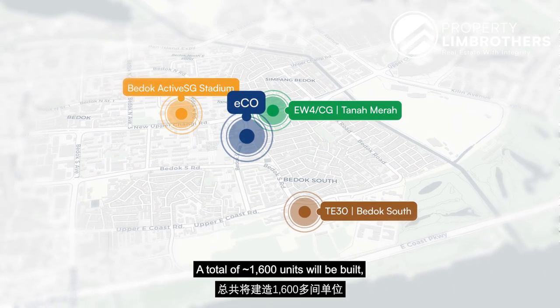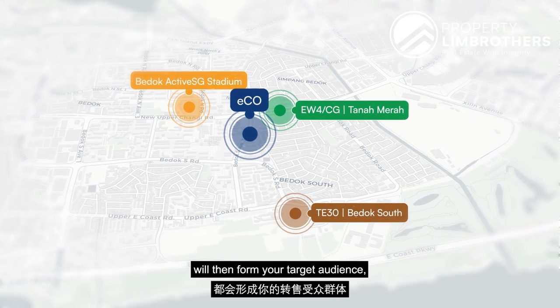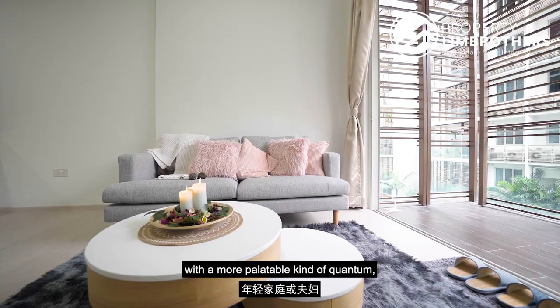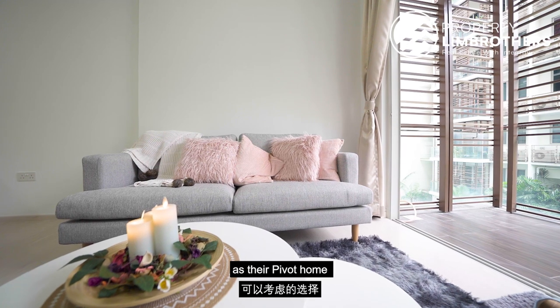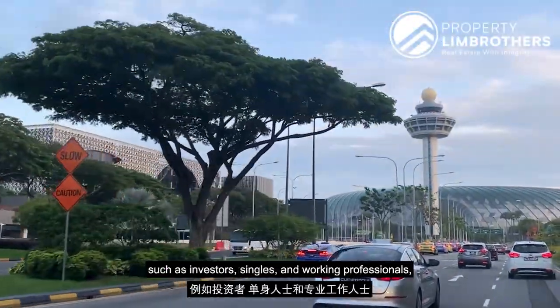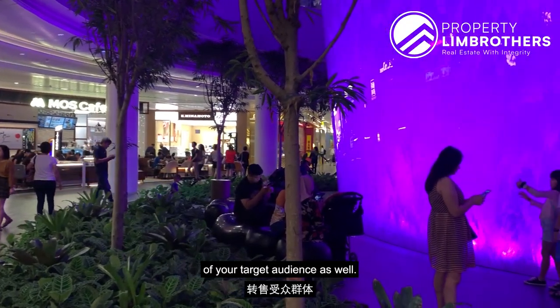A total of 1,600 odd units will be built, and all these new residential land plots will then form your target audience, because for instance, for young families or couples who are looking to enter into the private market with a more palatable kind of quantum, this is one option that they can consider as their pivot home to kickstart their private property journey. And of course, this is on top of other groups such as investors, singles and working professionals, which will form your other part of your target audience as well.